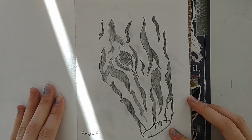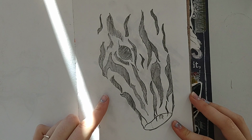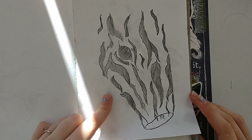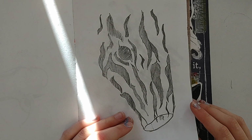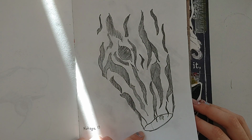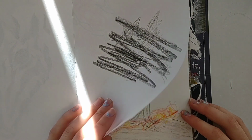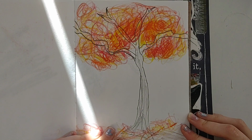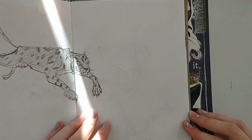Okay, this one I actually really liked because it was tribal art yet kind of realistic. I didn't do it super realistic because there's no iris or anything like that, but I was very proud of what I did. It was pretty. Another scribbled out drawing. This was when I wanted to get into color, and then I failed epically. So epically that I gave up color, kind of.